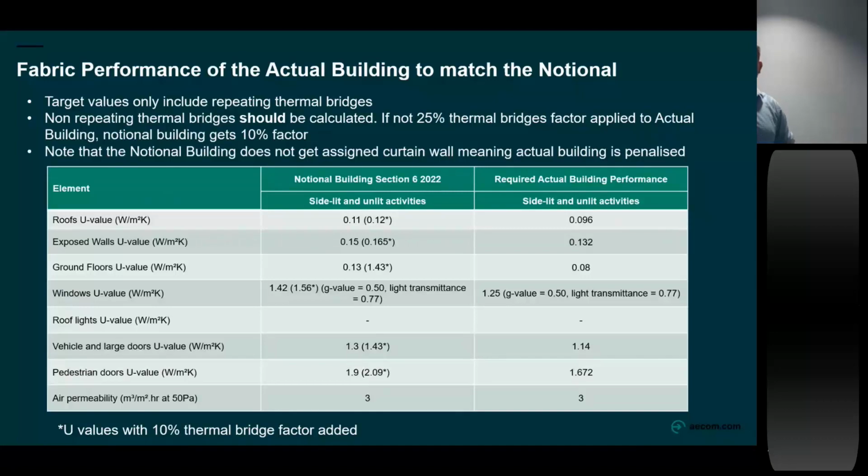So on top of the improvements to the notional building U values, you also have to be 25% better effectively than the notional. So you can see here, in order to meet the equivalent to the notional, which is in the brackets, for example, for an exposed wall, it would be 0.165 U value with that 10% degradation, you would need to be achieving 0.132 for your average wall U value to meet the same fabric performance. So significantly improved fabric, which is going to be a challenge.